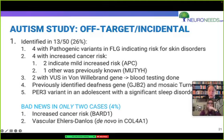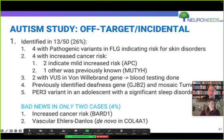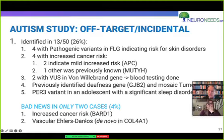other family members as well. And then 1 had a variant that suggested vascular Ehlers-Danlos. A lot of testing was done, all of which was negative, by the way, but this did lead to additional testing. But only 4% had really what you would consider to be bad news, things the family didn't know about. So it can happen when you do DNA, but it's really very rare. 68% get a diagnosis, 4% get bad news.